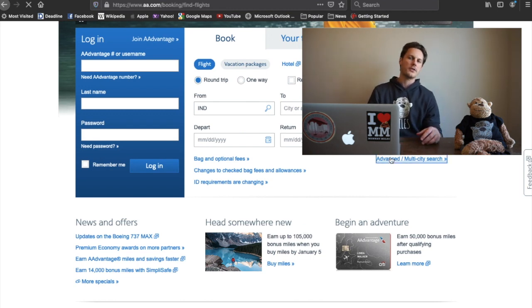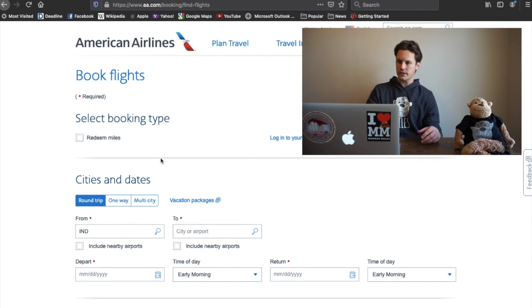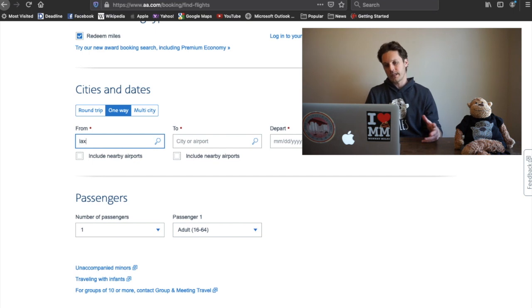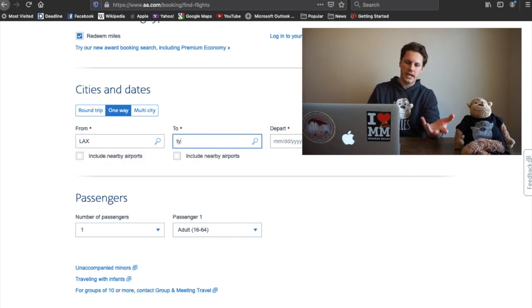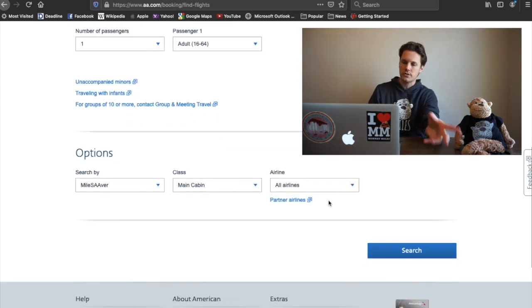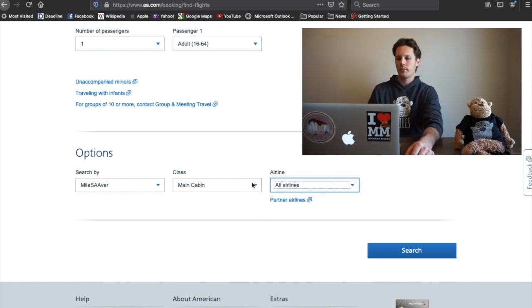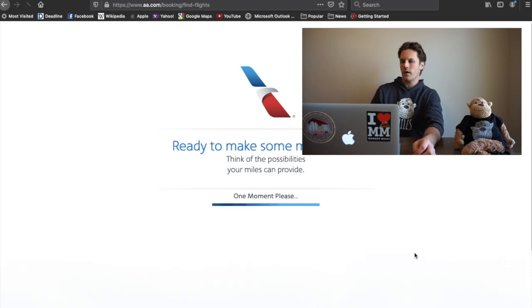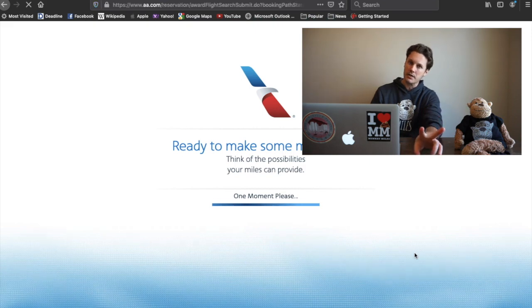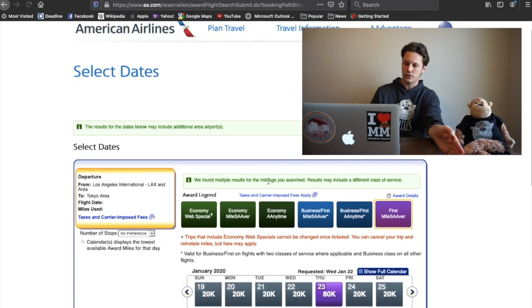So let's take a look at how to populate the old search function. As you saw, I went to the home page, I'm going to go into advanced, I'm going to click redeem miles. Let's just search again, LAX to Tokyo. Let's do a similar search as I was doing with the new calendar function. Let's do that with the old method. So you're going to want to make sure that you have all airlines, clicking on business. Voila, while that searches, we'll be able to compare the pricing for one, but also whether or not even the space populates using the old search function.